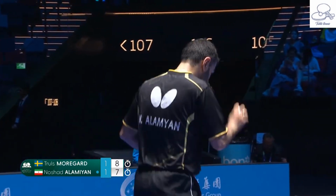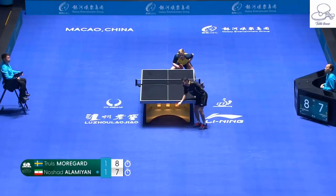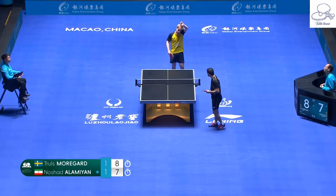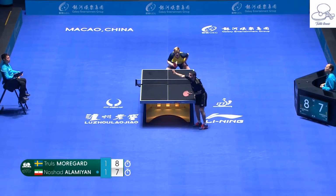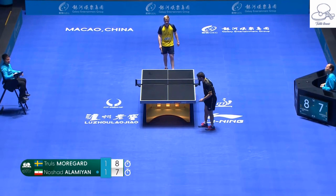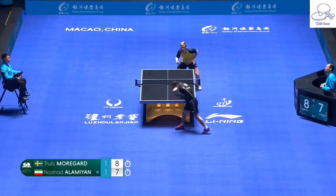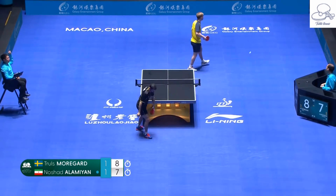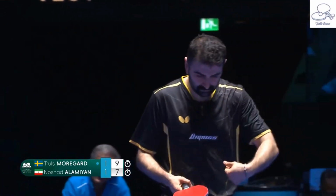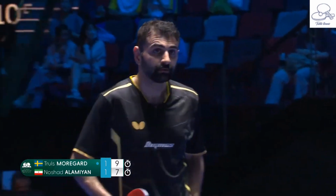Few errors on the part of Alamiyan. There he goes again. Yep. Needs to pull his socks up a bit, literally and figuratively. If he wants to win this game, he's trailing by 1, here. Nice start for a third ball, clips the net, and Moregard goes up by 2. And points to Moregard, and he's got the serve as well.